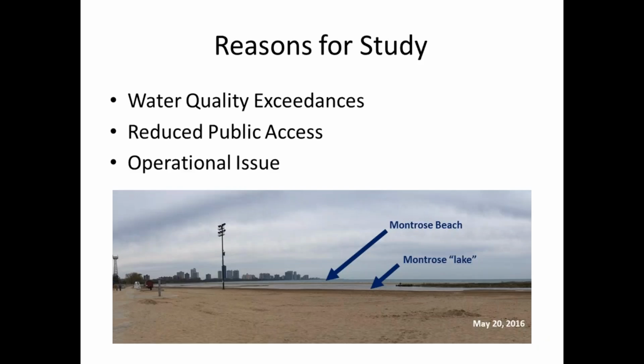The reason we wanted to study Montrose Beach was because we're having a lot of problems with water quality exceedances. You can see right here Montrose Lake, which is what the public refers to it as, because it is actually 2 to 3 feet deep at its worst points. You actually have to walk through the lake to get to the beach, so a lot of people are having a hard time accessing the beach. And we're not sure whether the beach is causing all of these high exceedances.